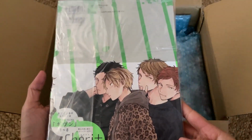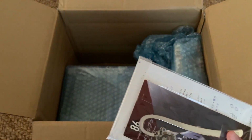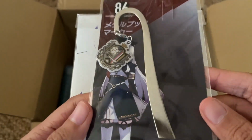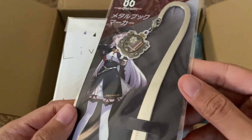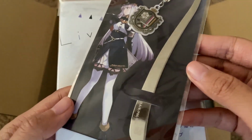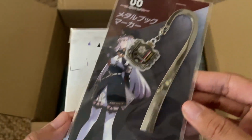Super excited to flip through this. Back to 86, in my infinite scroll through the Mercari Japan things, I saw this bookmark. I had to pick it up for whenever I read the light novels. I have another metal bookmark like this, and they're cool because it feels like a book accessory.